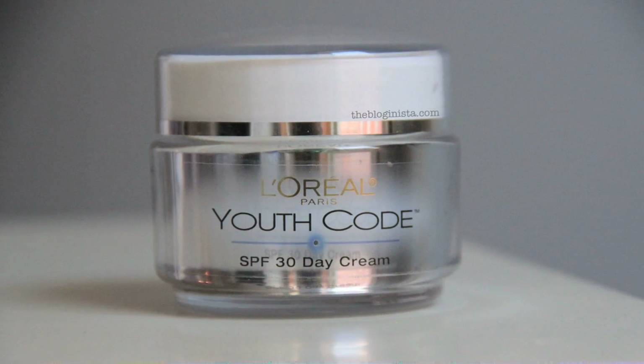Now once that's dry, I move on to my moisturizer, and I've been using this one by L'Oreal. It's called Youth Code. It's actually called SPF 30 Day Cream, but I would not use this during the day personally because it has a pearlescent finish to it. You're not going to be able to tell on camera, but when it's on your skin, it's very pretty, but it's just way too much for me for daytime. It just looks shiny and pearly, and that's just not what I am going for during the day. I look like Edward Cullen or one of those vampires. So I do not use this during the day.